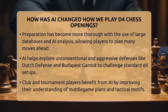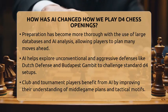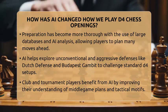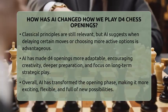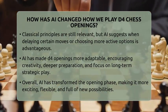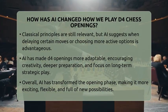For club players and tournament competitors, AI tools are a game changer. They help you understand common middle game plans that arise from D4 openings and teach you tactical motifs. This makes it easier to avoid early mistakes and develop a more active, balanced position.